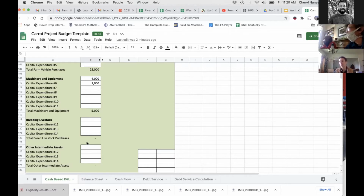This is similar to Maggie's question: when you bought your tractor, that went on your chart of accounts as an asset? Yes, and also as a liability, because it's bought on credit. Yes. Okay.